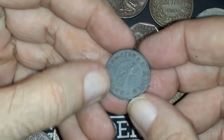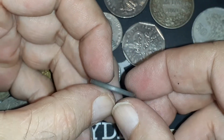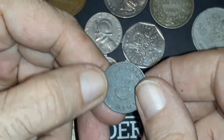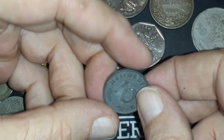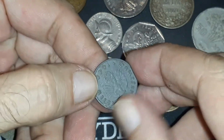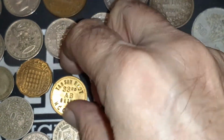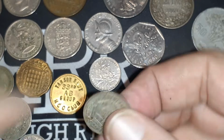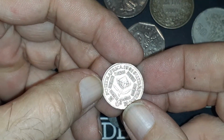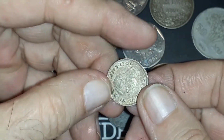But yeah, the German one, with a little Nazi symbol. This, it's not aluminum, but it's zinc or something. It's not sturdy steel. They were having issues with money back then. Wonder why, when you start a world war, you'd have money issues. South Africa, 1941.